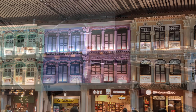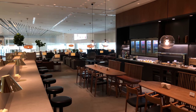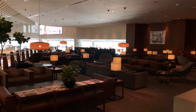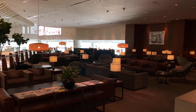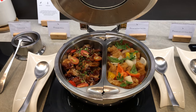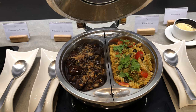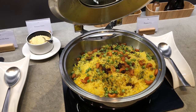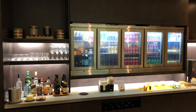Bye bye. Right now we are at Cathay Pacific Singapore Lounge. We got access today with our One World Sapphire and Emerald cards. Cathay Pacific is very consistent with their lounge design. This looks pretty much the same as other lounges they have across their network. Now I'll quickly show you what you can get from the buffet area. The food selection is quite impressive, there's also a great selection of drinks.